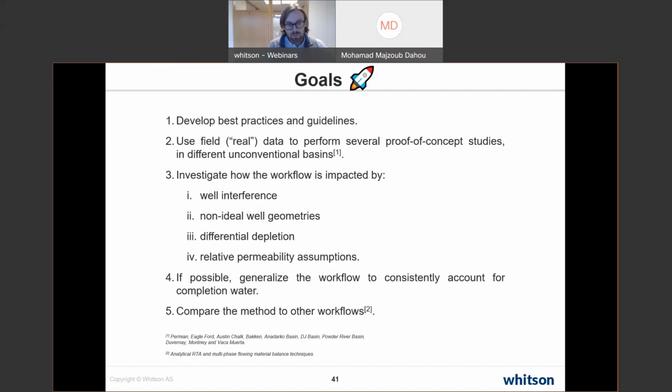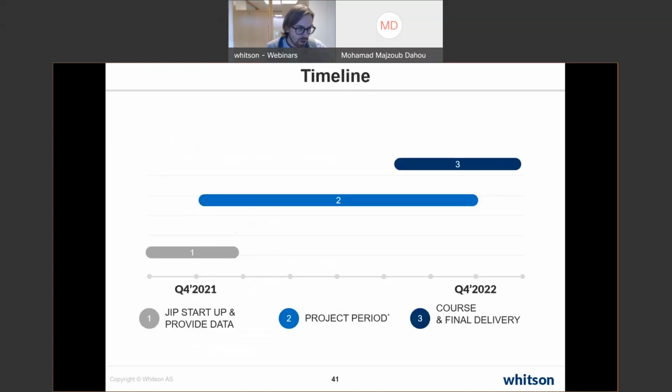Not to mention, compare the method not just with real field data, but compare it to analytical methods, and also compare it to other multi-phase flowing material balance exercises that have been proposed in the industry. The timeline is very simple. The startup is Q4 as of this year. That's when we started up and provided data. Then the project period is 1 year with frequent update meetings, and then there's going to be a short course and final delivery with a final presentation at the end of the project.